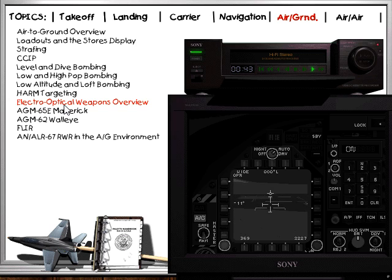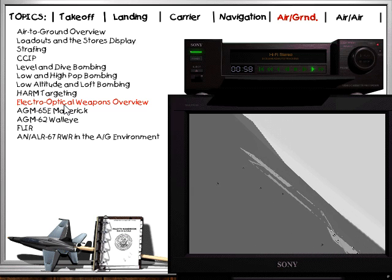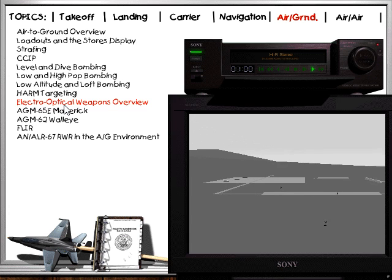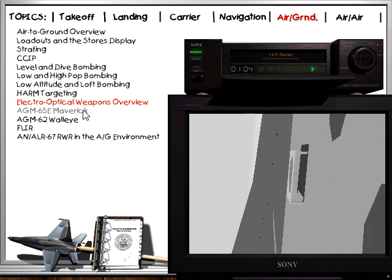The FLIR, or forward-looking infrared, is not a weapon, but an electro-optical device with handoff capability. The FLIR can be used to designate targets for weapons, including iron bombs. In the next few topics, we'll look at the specific electro-optical weapons along with the FLIR and how it can be used to designate remote targets for other weapons.